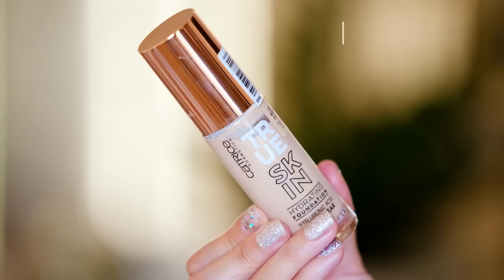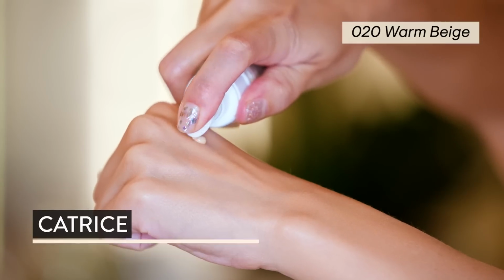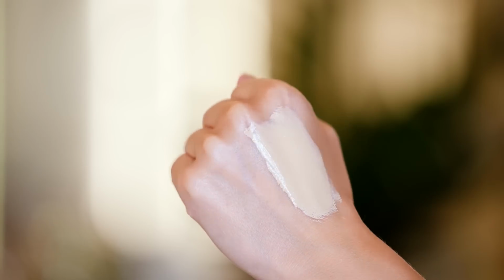Oh my gosh. I do need more because I really still love this, but I can see separation happening in here. And I bought all of these shades just because I wanted to get a perfect match for a full day wear test. I ended up loving this so much. I'm like, the best $13 foundation ever.